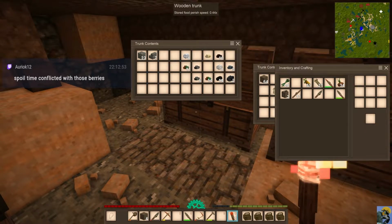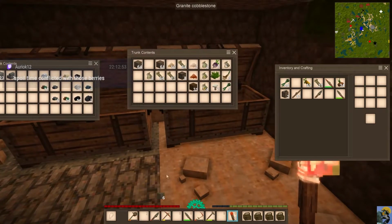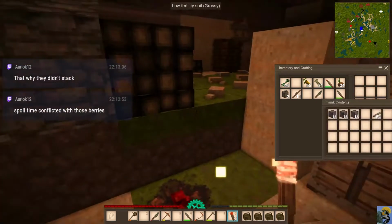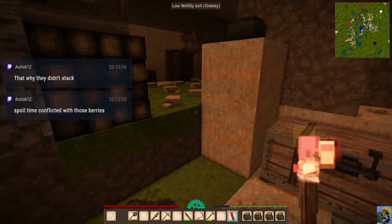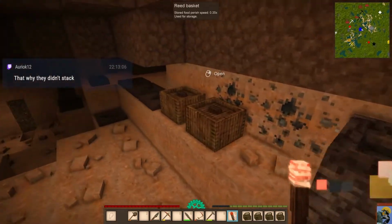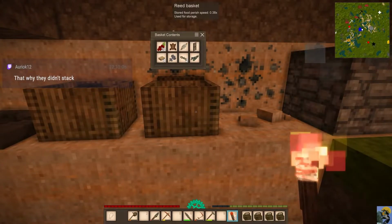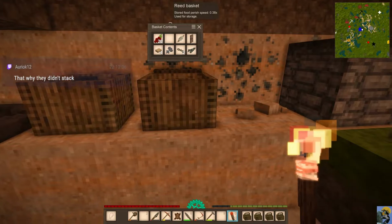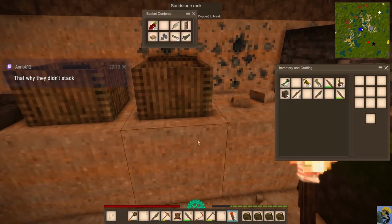Okay, I could put that away. Got some dirt to put away here. All right, fantastic. Oh, the spoil time made them stack differently. That makes sense, right? They can't stack if they're going to spoil differently. I get it. All right, let's take out our pelt. Let's see if we can have the Shangri-La moment here.